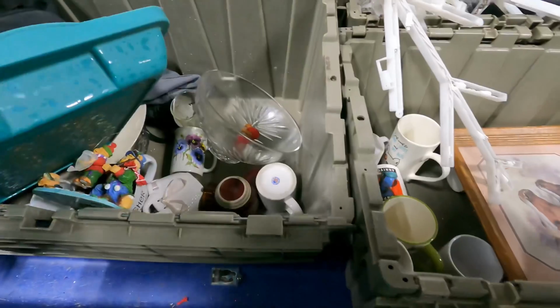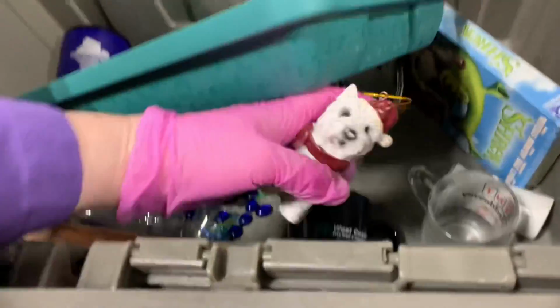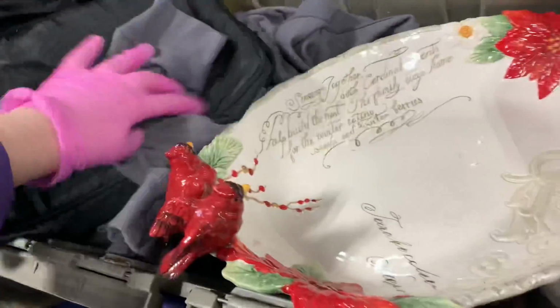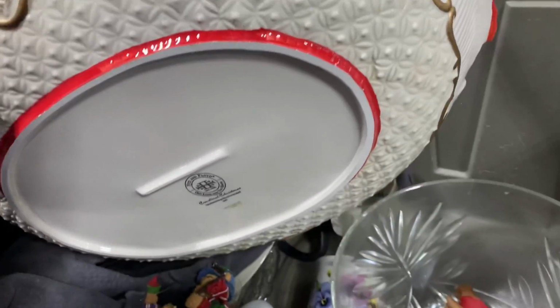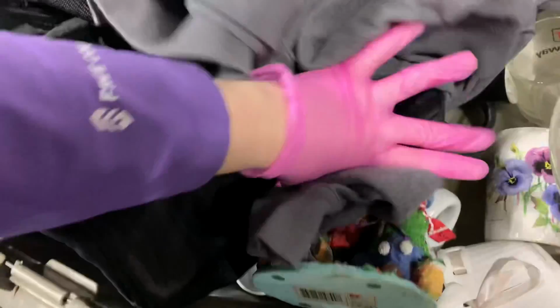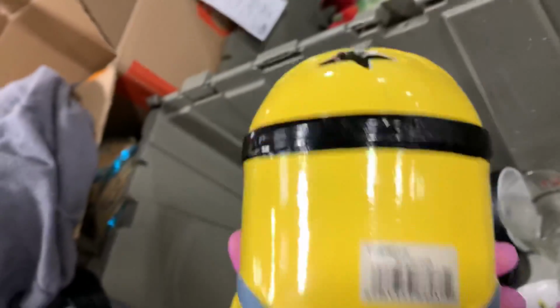Fits everyone. Too bad the bird's tail was chipped off. Oh, look at this. Wait, I see a doggy. Oh, he's a Christmas ornament, 2011. But this is really pretty. It's a Fitz and Floyd, but the tail and the side of it's chipped. Really chips me off. No. What else? Oh, a minion. He's broken.